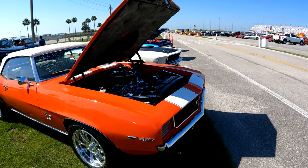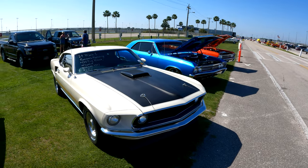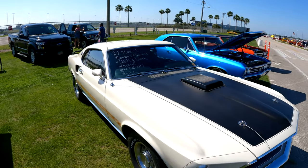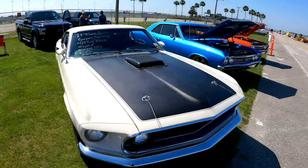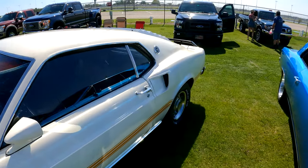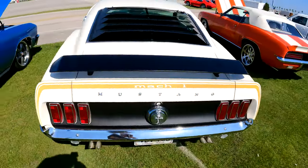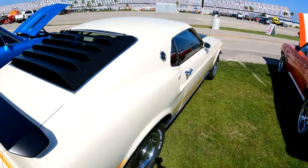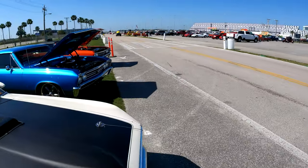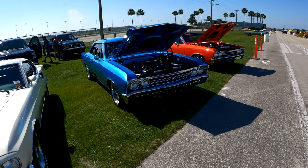So let's walk over here and see the next one. It is a 1969 Mach 1, numbers matching, 428 big block 4-speed. Same number, 904-742-7577. $68,000 for this car. Man. '67 Chevelle SS, 396 big block, $68,000.